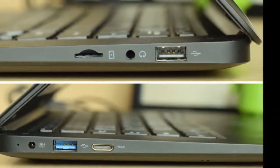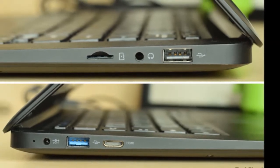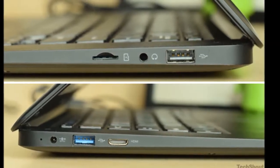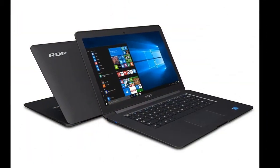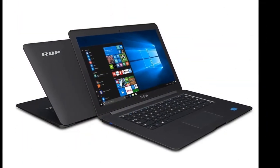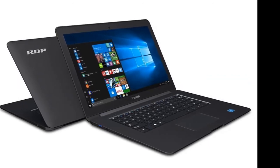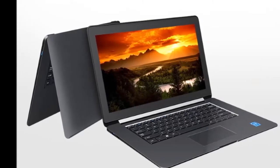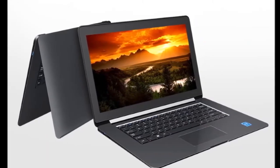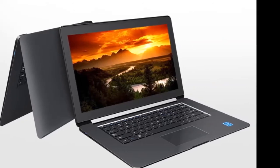Like with most other laptops in this segment, you get 2 GB RAM, a 32 GB eMMC for flash storage, Wi-Fi B/G/N, and Bluetooth 4.0. The inbuilt storage can be expanded by up to 128 GB using a microSD card. The laptop also has a VGA webcam, whose quality is pretty average. The ThinBook runs on Windows 10 32-bit, although RDP also sells a DOS version of this product at Rs.